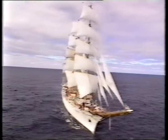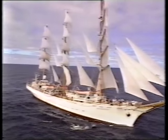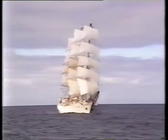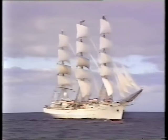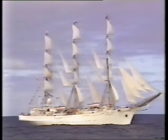When the Channel 7 helicopter caught up with Dar Młodzieży, she was under full sail about 30 miles south of Rottnest Island. She was a picture of perfection as she pushed through the light seas at about 5 knots. Dar Młodzieży is a 3-masted, fully rigged ship from Poland, and although she looks like she's just sailed out of the history books, she is in fact just 6 years old.